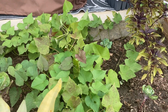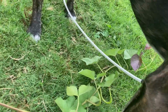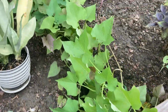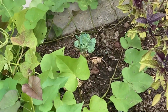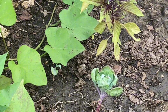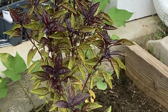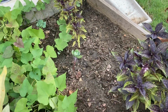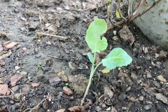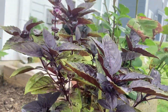I kind of forgot when I planted these, but as you can tell, they are taking over. Don't worry, they're not producing sweet potatoes right here, so that's good. And then over here, we got one of our Brussels sprouts, and then our other Brussels sprouts are basil. And in here, we got our wonderful broccoli, who's also doing a wonderful job of growing in the shade thanks to our basil.